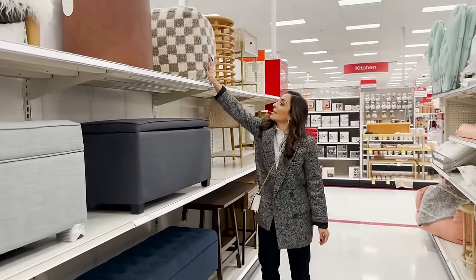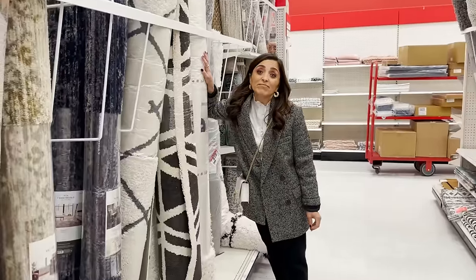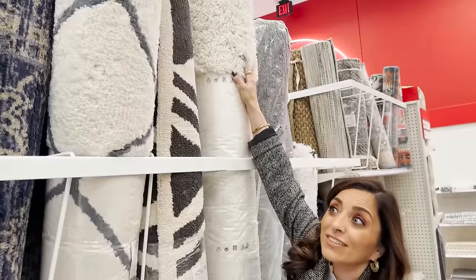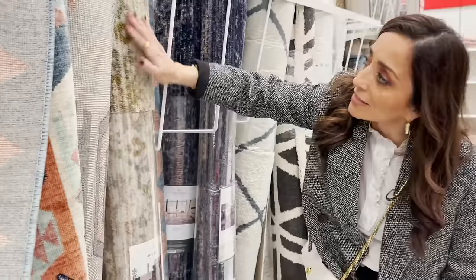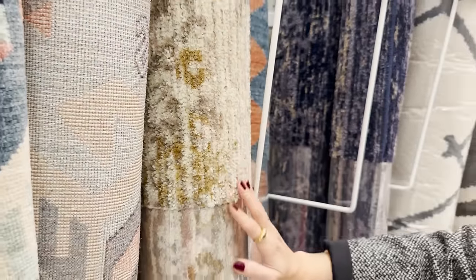This looks like Nate Berkus. You're right, it does. This isn't new, but it is one of my favorites because we have this in our house and I just love those shag rugs. They're so affordable from here. And look at this one. It's got that nice kind of silky feel to it. Little abstract design. That one's really nice.